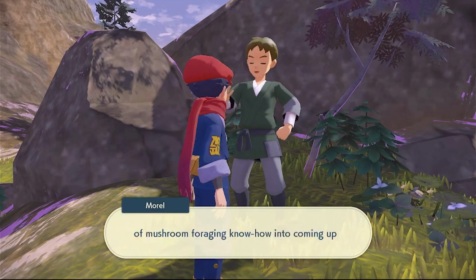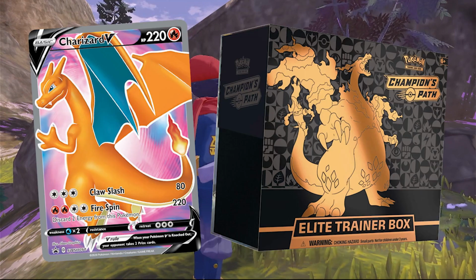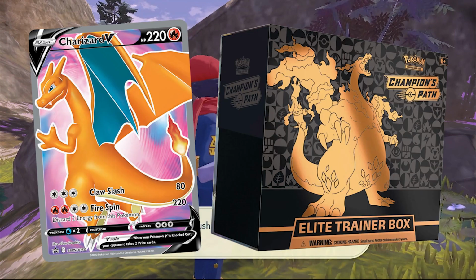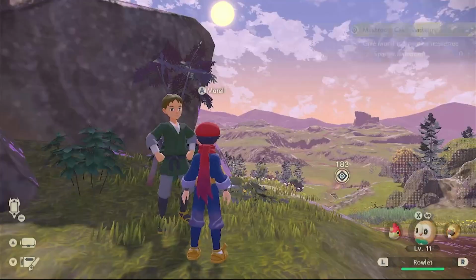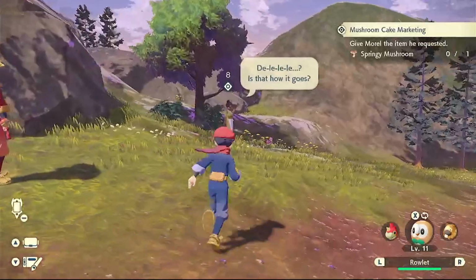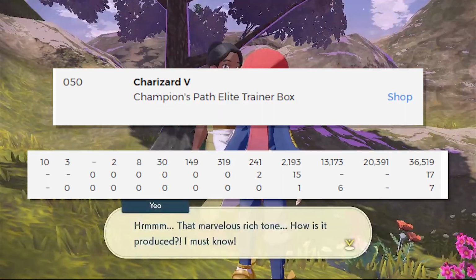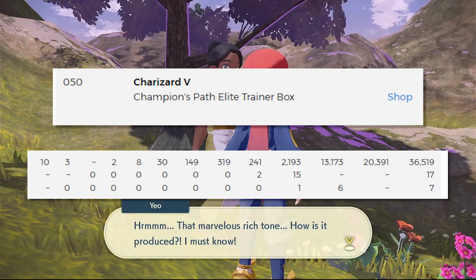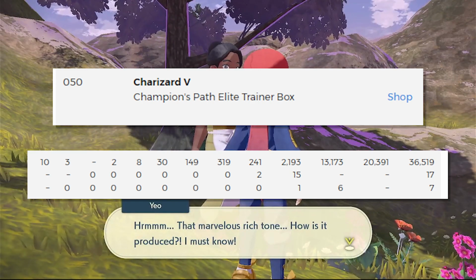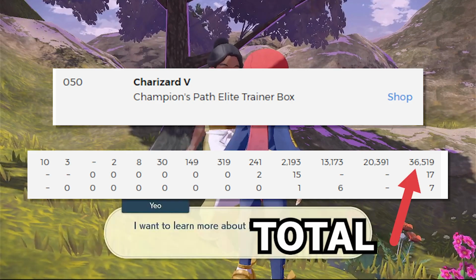The best card to use for a scale here is going to be the Charizard V Champions Path promotional card. This card is given out in every Champions Path Elite Trainer box, and for both companies, it's their most graded card, so I think that creates a pretty nice sample size to compare from. We can see with PSA, they've graded over 36,500 copies of this card already, and if you've never used a PSA population report before, the number all the way at the right end is the total amount graded.